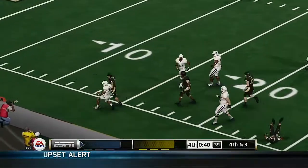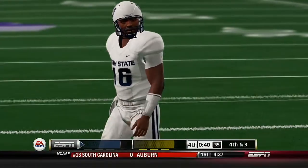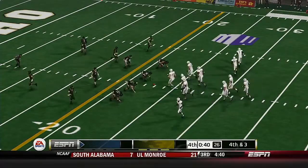Tailback on the screen. He goes out of bounds around the 23-yard line. That brings up fourth and three. Fourth down, and the offense is still on the field.